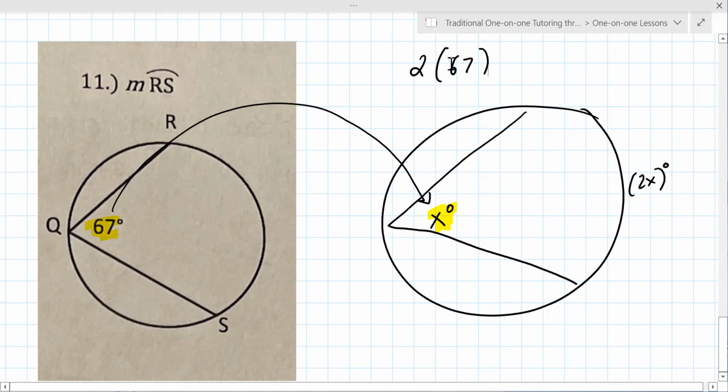But I want you to calculate 2 times 67. All right.